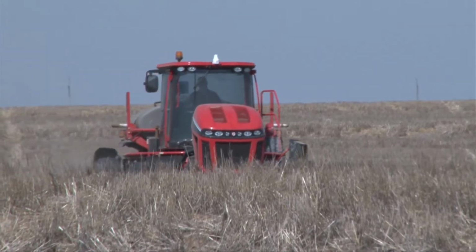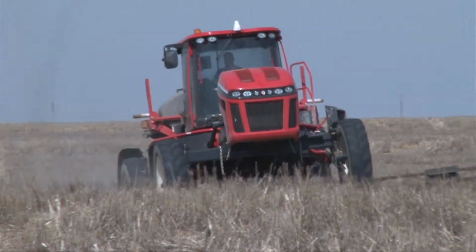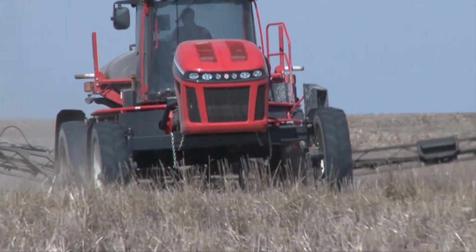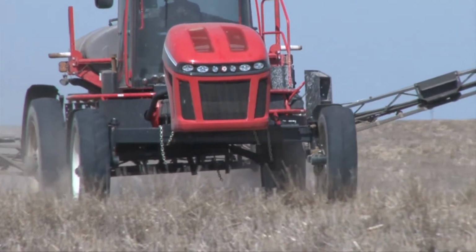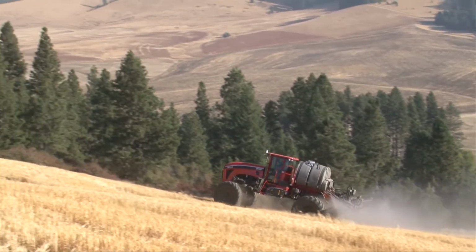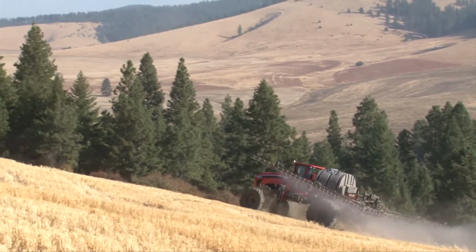Another aspect that differentiates the Apache from the competition is the oscillating front axle. This axle allows for a smooth, comfortable ride. No matter the terrain, all 4 wheels are always on the ground.